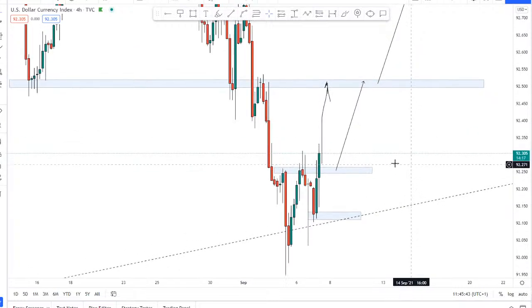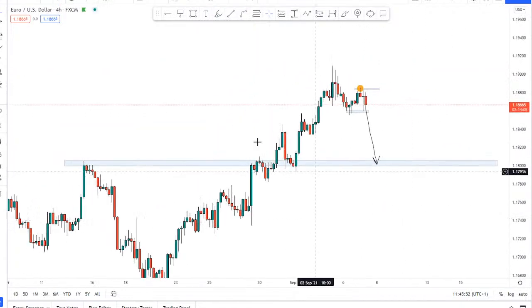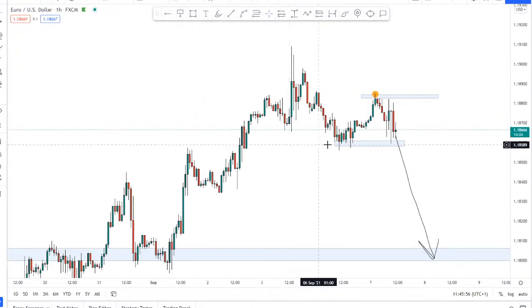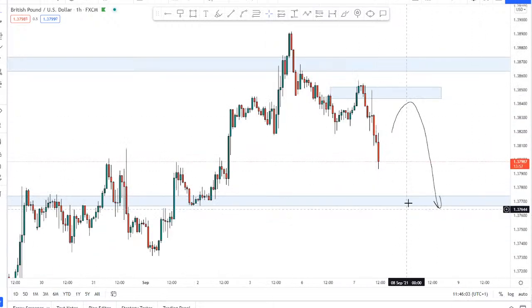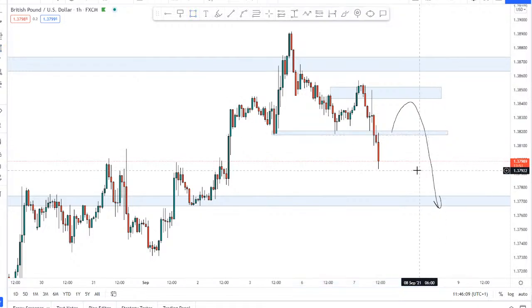And if it does close, I think longs back up to 92,500. So that means Euro USD back down again, back down to 1.18. Again, Euro USD is having a tough time trying to break through that support. Pound USD, that one's already flying anyway, so we're not getting that pullback. Still could get a pullback, but we've just missed some of the move, that's all.